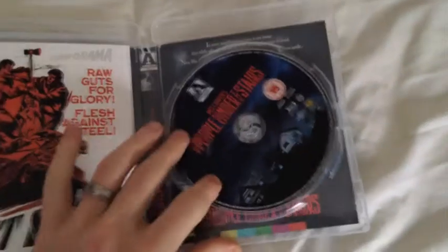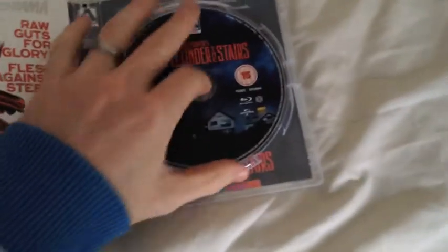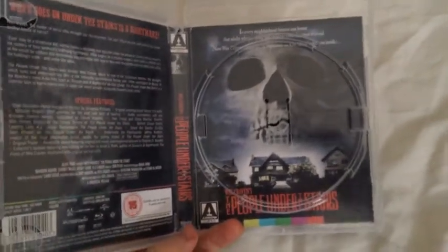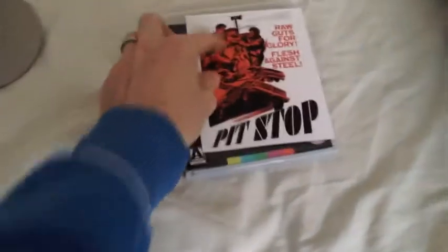If you just open it up, you can see the disc art there. If we take that out and the booklet out, you'll be able to see the second artwork, which is the original cover there. So again, Arrow really have outdone themselves, even just with their standard editions of films. They always go to a lot of effort. See, this is the postcard we get with this one, Pit Stop. And then again, with most Arrow releases, you get your booklet.